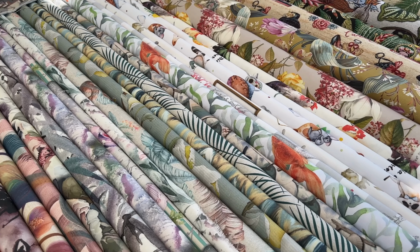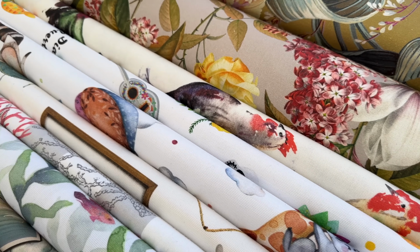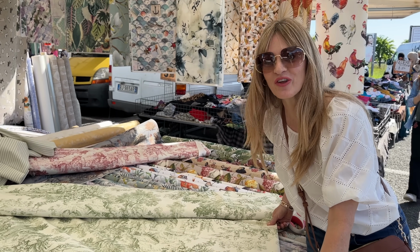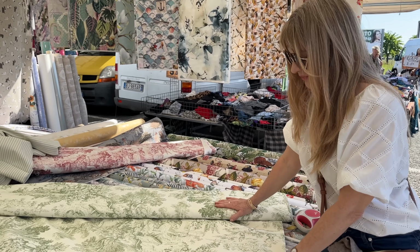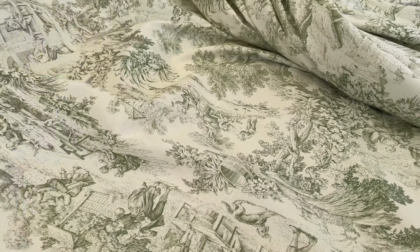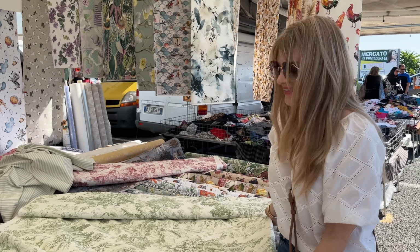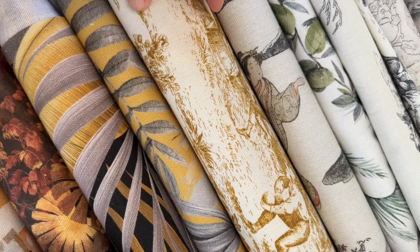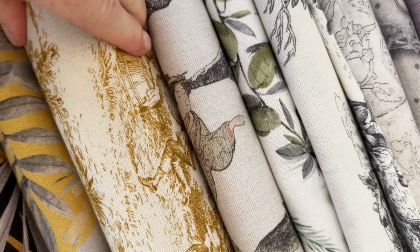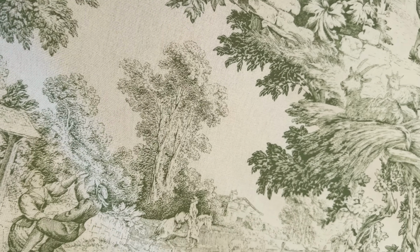There are so many different choices here. First of all, I saw this one, but we have decided this is going to be our new sofa and armchair. What do you think? A toile de jour divano. It is nice. It comes in all sorts of colours. It comes in obviously the traditional blue, yellow, there's a red one somewhere, but this would go with what we're doing.